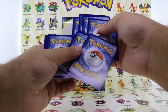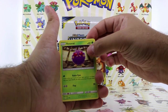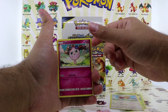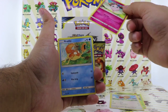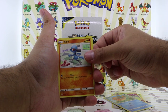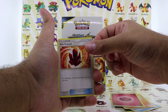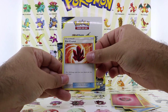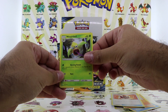I hope we pull something crazy. We got a Venomoth. We got a Spearow. Jigglypuff looks happy. Dancing, look at this, it's beautiful, guys. Krabby. We got a Raichu. We got an energy card. Fire Crystal. I know there is a Fire Crystal full art card in this set, and I definitely want to pull it. It definitely looks cool. We got a Weepinbell.